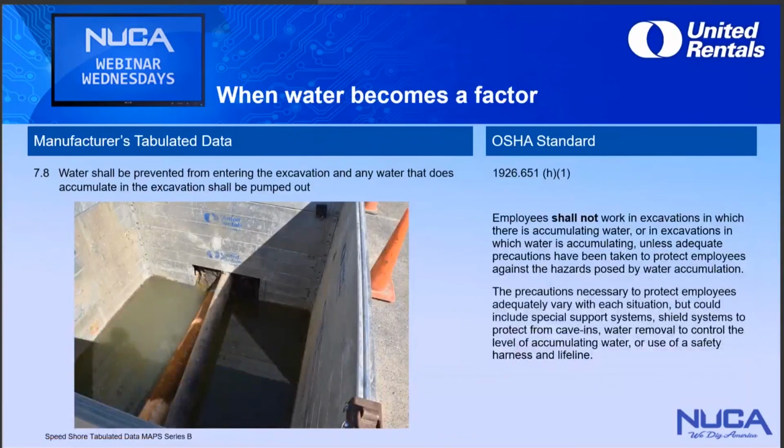When water becomes a factor, as we know, this can happen. And what's important to recognize here, as we know it's part of the 12 general requirements, is employees shall not work in these conditions where there's accumulating water. It has to be controlled or diverted. One thing I would mention is that's very common with most manufacturers' tabulated data. We have to prevent that. And also it needs in most cases to be dewatering to the base of the excavation or the trench.